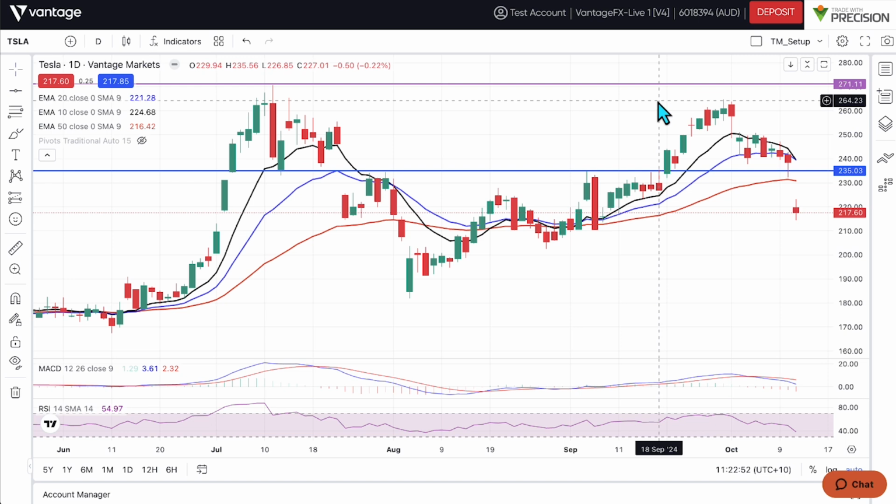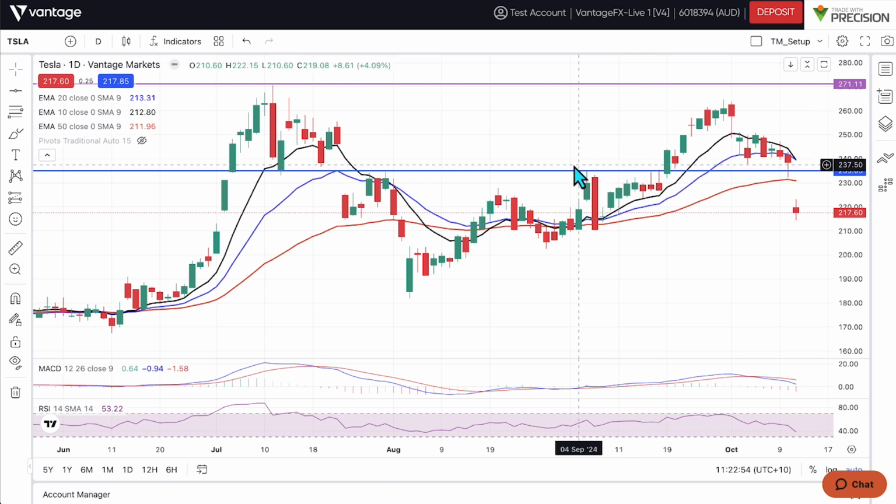So if we take a look here on the daily chart, we can see the level that I've marked here, the 235. It was an area of support in the past and also an area of resistance. So I like this level. We can see that before the unveiling, we basically still consolidated above that level and then gapped down below that area.